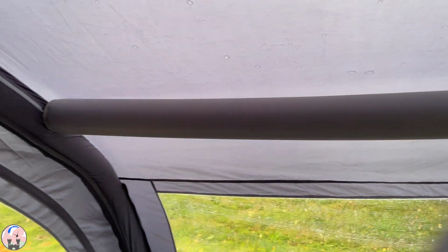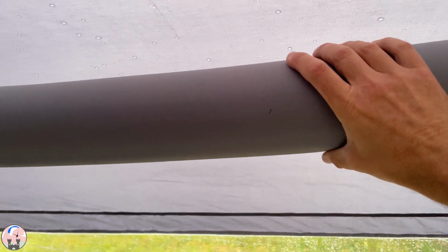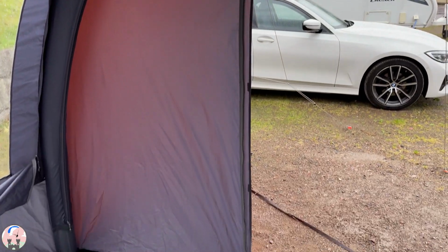This supporting beam here across the span of the awning, I thought that would be a weak point and would bend in the wind, and it's not bending. I have put extra pressure in it, mind. Yeah, we've had a wild night last night and the awning hasn't moved.